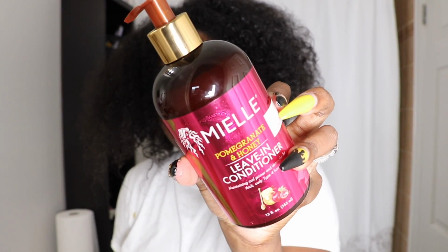My hair is drying, as you can see. I have not styled it yet. I usually do this in the shower, but I didn't want to today. The next step is my leave-in conditioner, and this is the brand that I use, Miel, which actually means honey in French. This is pomegranate and honey, and this is the leave-in conditioner.